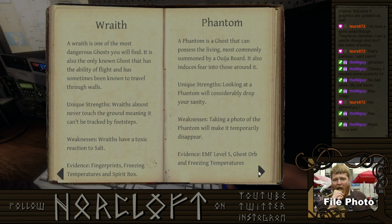Okay. Wraith is one of the most dangerous ghosts to find. He's also the only known ghost that has the ability of flight and has sometimes been known to travel through walls. Can't be tracked by footsteps. Have a toxic reaction to salt.